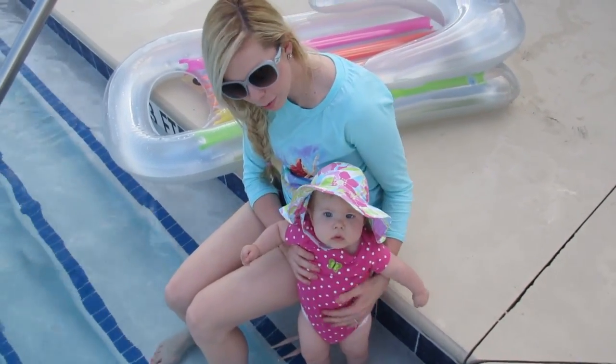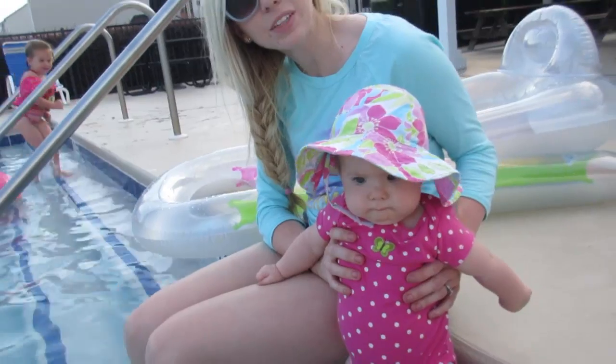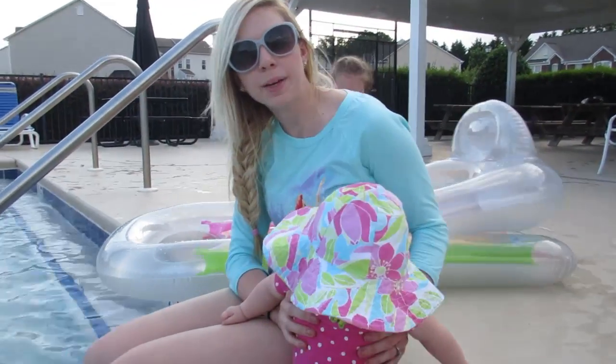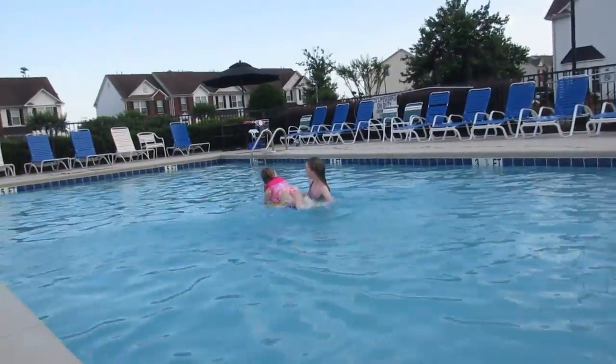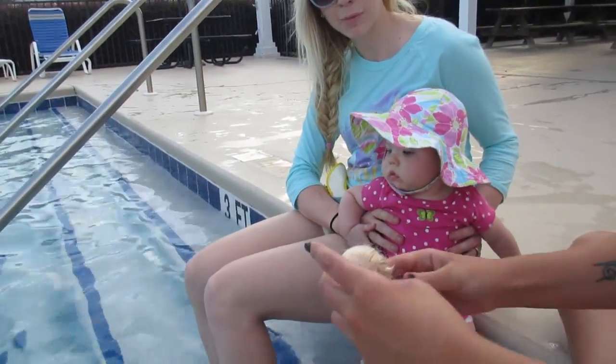She's going to love the pool this summer. You found your bathing suit and your float. What? Have you already gotten her little bathing suit? Well, I've got Kinsley's old little bathing suit somewhere. Hey. Look at Kinsley. What's this? She probably doesn't know how to swim. She's not used to this warm weather. I know.